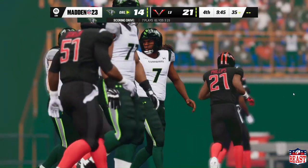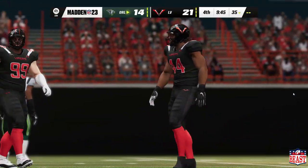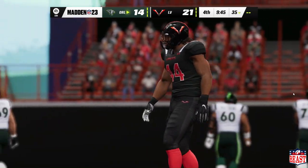But how about that? Big time drive right there. If they're going to have any chance, they needed a touchdown there, and they went right down the field and worked their way into the end zone.